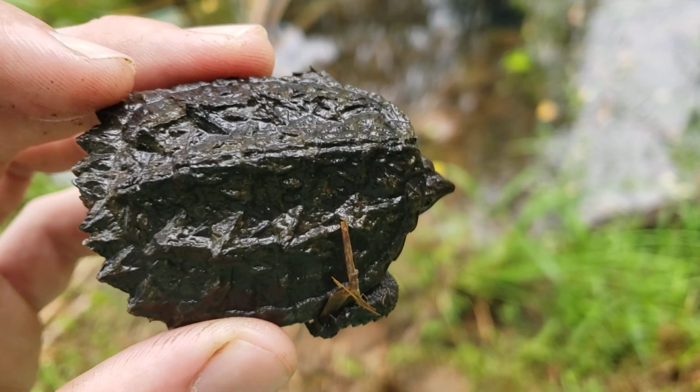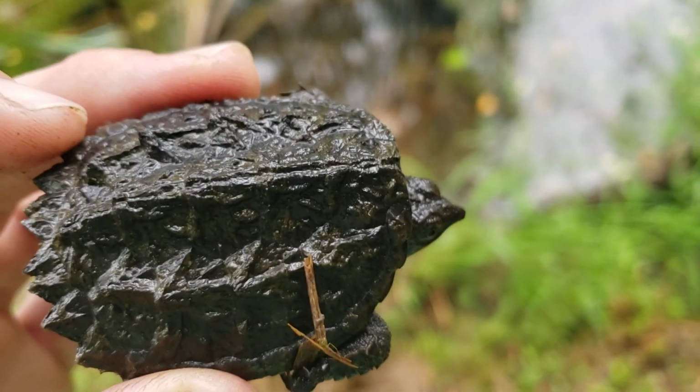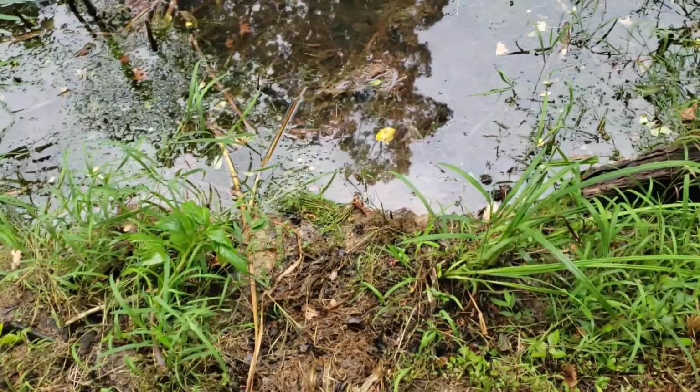Got one right here, a little baby. He or she is more than likely native to this pond just because of its size. I was walking along the bank and saw it sitting down there on the edge of the water.